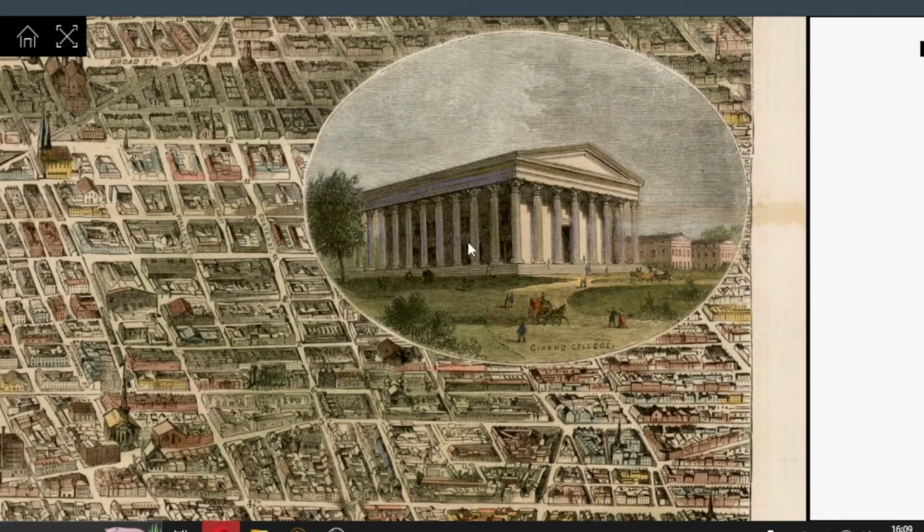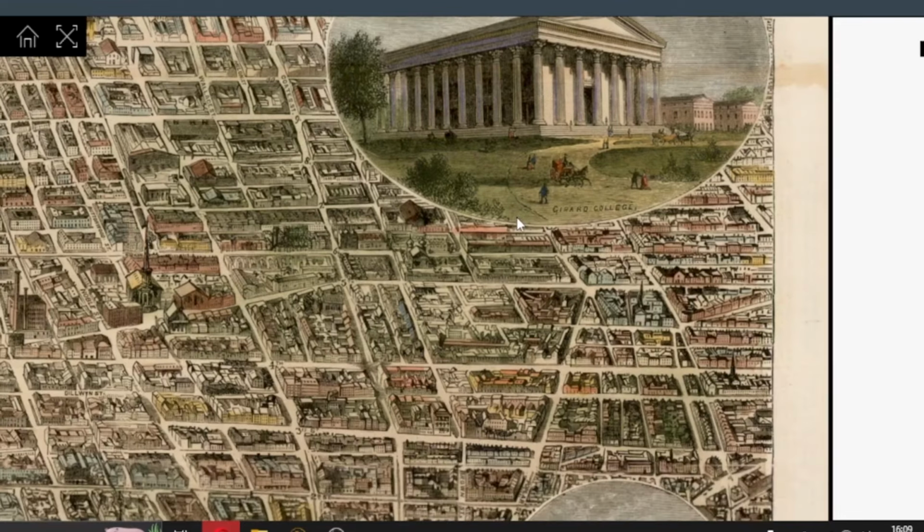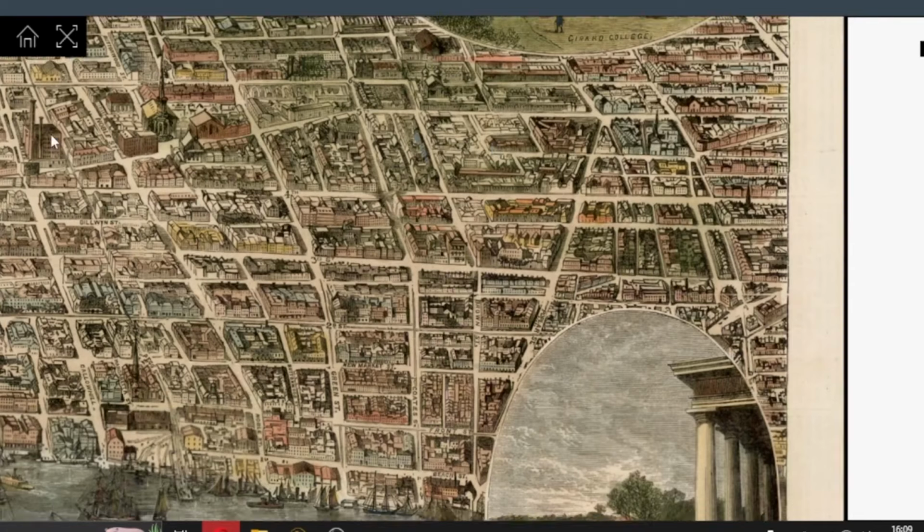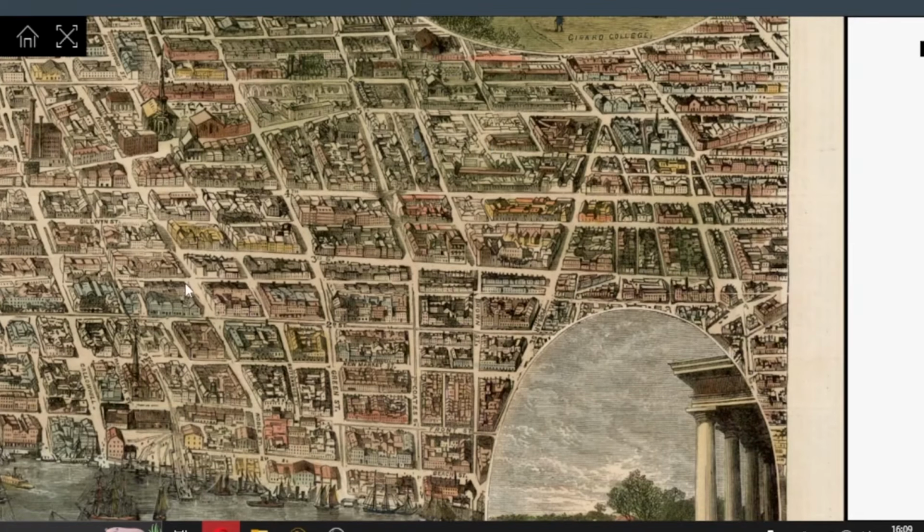That's Girard College. Look at that. Proper Greek pantheon. So obviously when they got to Philadelphia and they were building their first houses, they went, we need a pantheon. Absolute size there. Factory there.